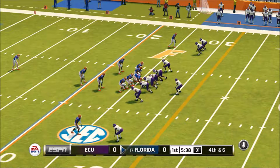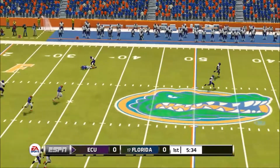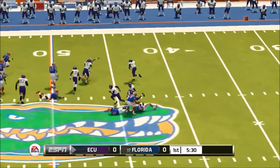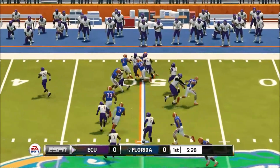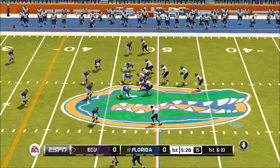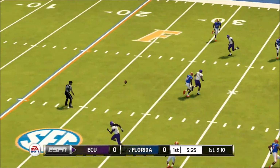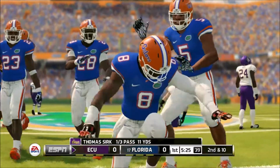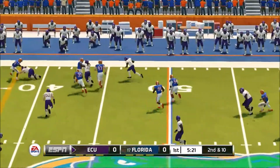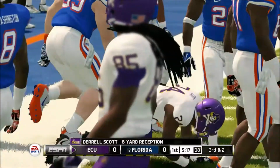Nye is back to receive. Nye builds it to 31. He makes it to the 48-yard line. Both sides to come out with some urgency. Fires that quickly, incomplete. Tosses out to the tailback on the screen. And they make the stop right around the 40.